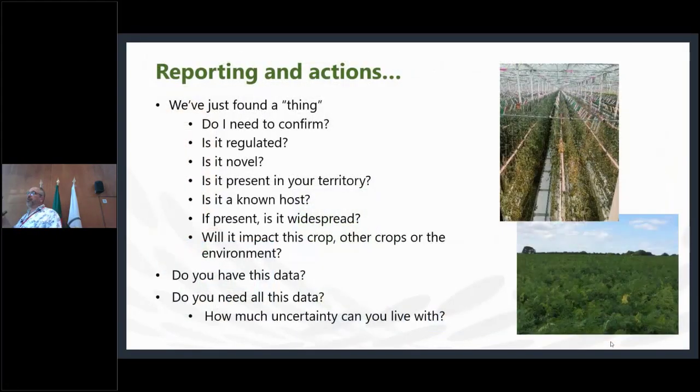And if you think about how we report actions, so we found the thing, what do we do about it? We found the thing, whatever that thing may be, usually a novel virus in our case. You know, you have all of these questions to come through. Do I need to confirm it? Is it regulated? Is it novel? So if it's novel, it's not going to be regulated. So then how do I know whether I need to panic or not?